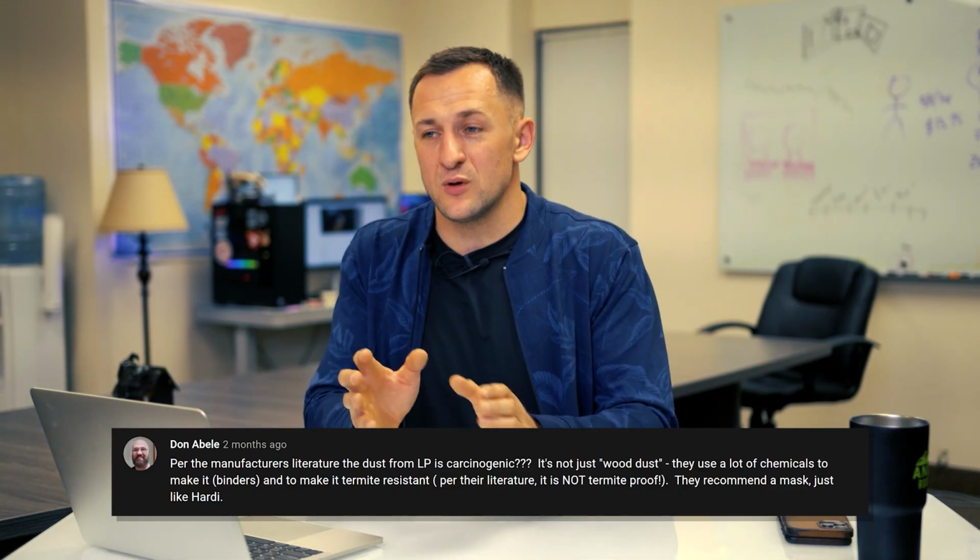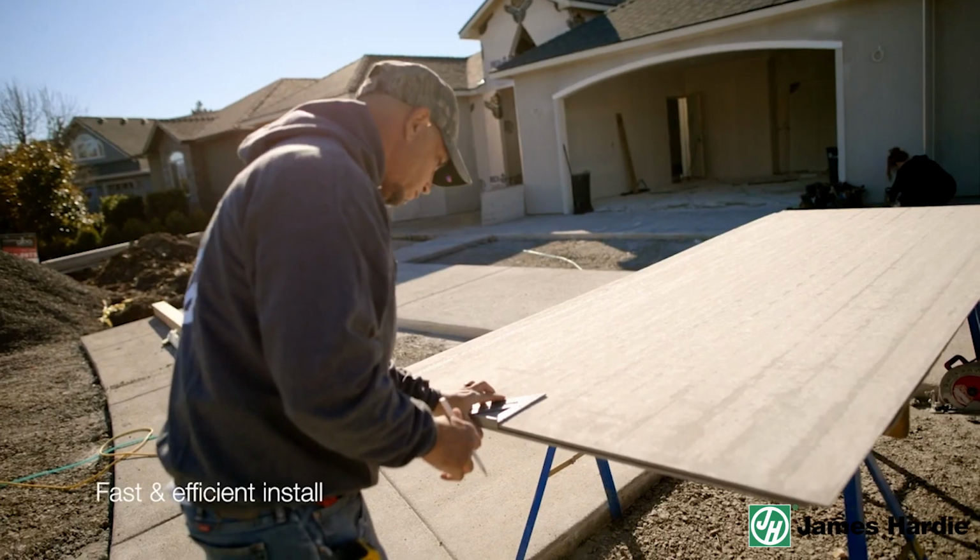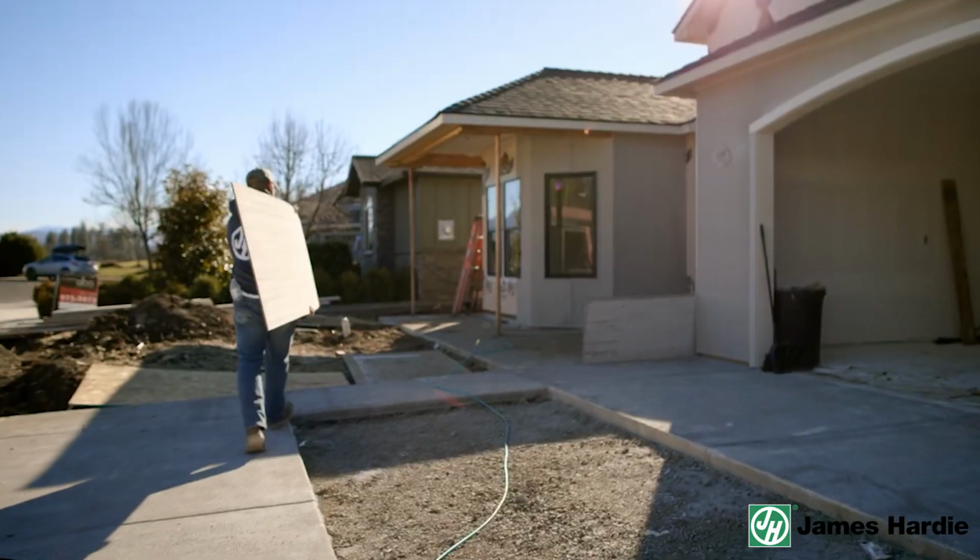Exactly right. So those people who also say it's easier to cut, it's less dust, it's the same thing as James Hardie. It's treated with all of the waxes and resins. And pretty much the same as almost all material. Even when you cut wood, wear the mask. You're not supposed to breathe dust. But LP is not better than James Hardie because one has dust. LP has as much dust. And it also can cause cancer.